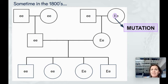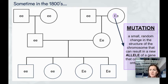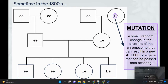When you have a new allele that comes into the picture, it's called a mutation. So this big E allele was a mutation. A mutation is just a small random change in the structure of a chromosome that can result in a new allele, in this case, a big E. And that allele can be passed on to offspring. Oftentimes, although not always, mutations happen when egg and sperm cells are being formed.